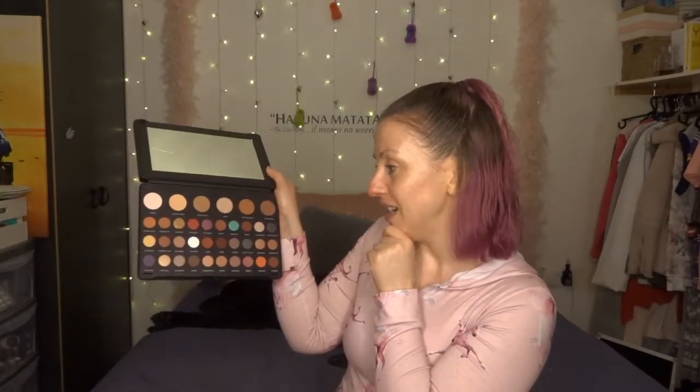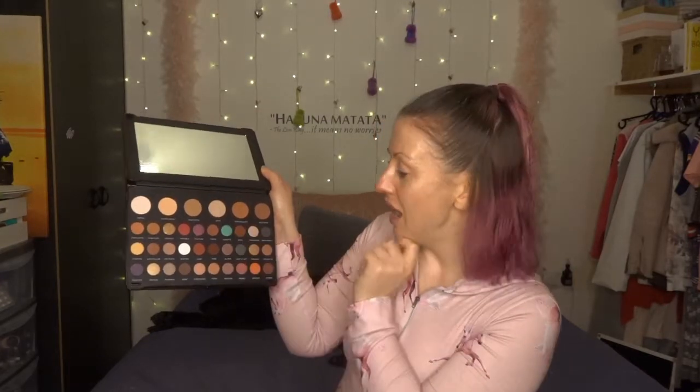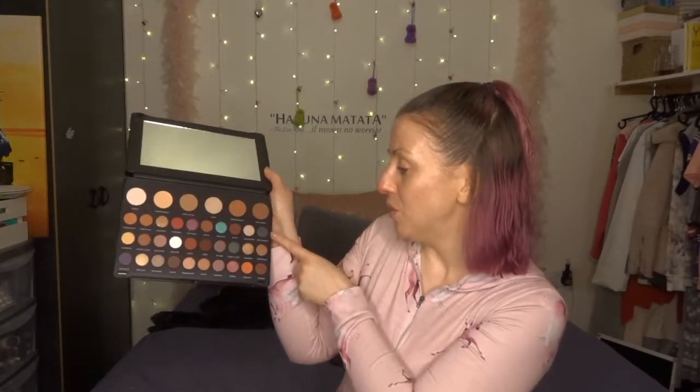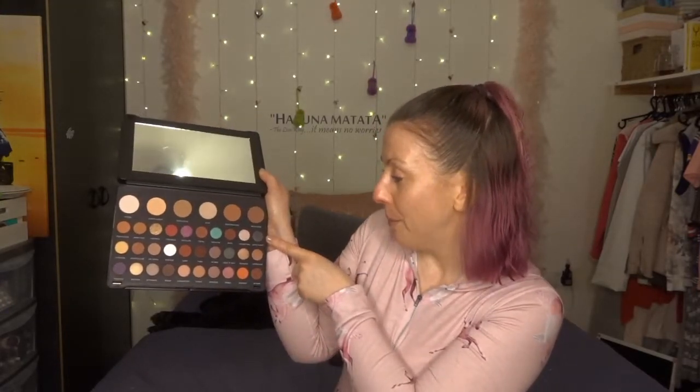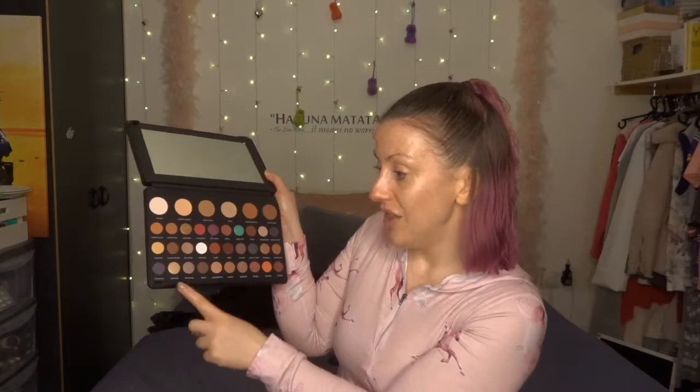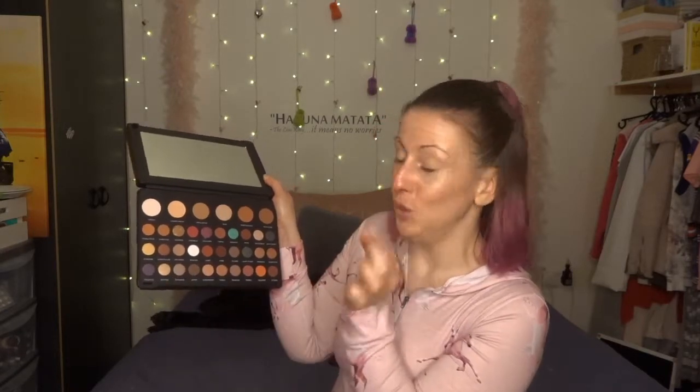The ones that are standing out at the moment are definitely this one, Aquatic. This one, called Leaf It Out, is just the most beautiful, perfect forest green I've ever seen in my entire life. This one, called Date Night, which is like a black with the iridescent spangles in it. I'm loving these down here. This one, called Driven, is beautiful.